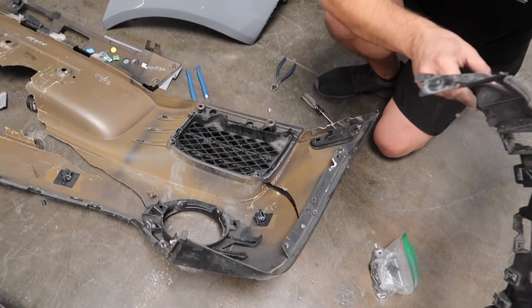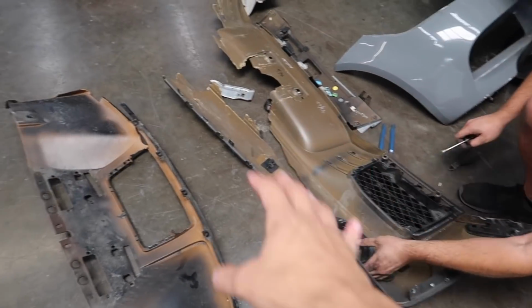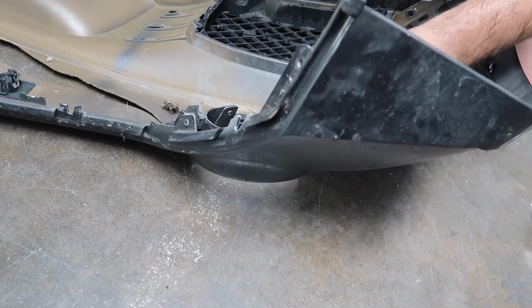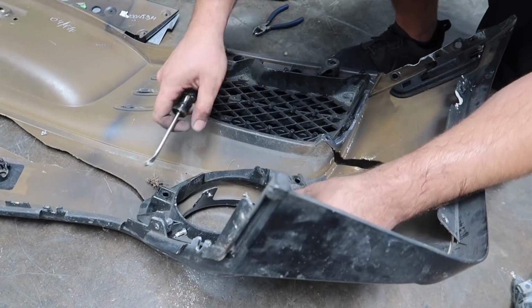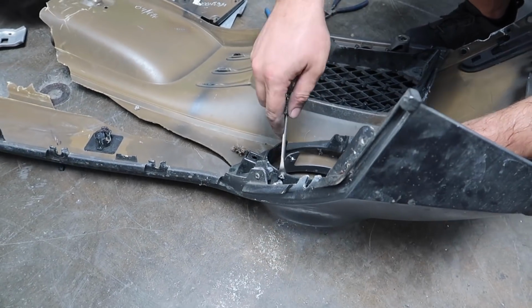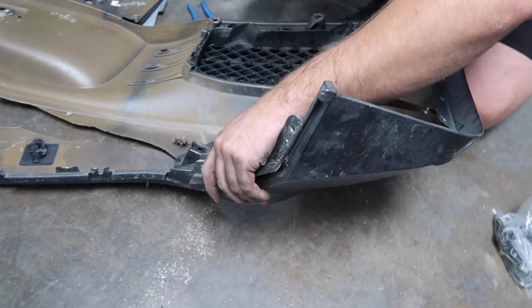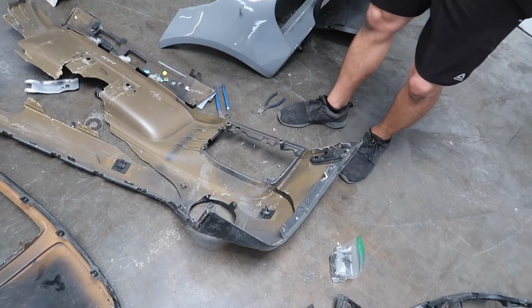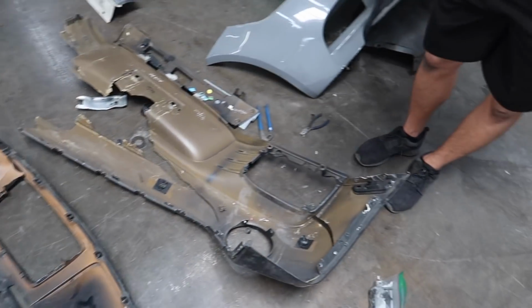All right, there we go. The two last pieces coming off the bumper. And then that bumper is trash. It's completely toast. Done. But I got all the hardware off it. Sometimes you think, oh, it's nothing, but you need brackets and stuff. Yeah, when you need it, it can hold you up. There we go. Now that's one trashed bumper and one trashed diffuser.